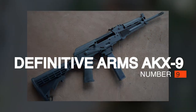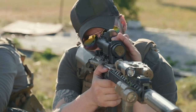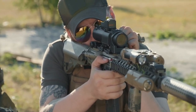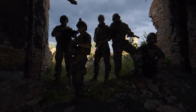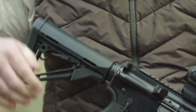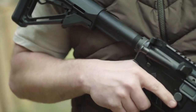Number 9. Definitive Arms AKX-9, $1,600. This is a gun we own in our personal collection, and it's one of our favorites. It's accurate, affordable to shoot, is based on an AK-47 platform, accepts Colt stick mags, and has never failed us once. This is a PCC that you won't find on most other lists because they are super hard to find, but a no-brainer once you see how they run. This might be our own personal choice for best pistol caliber carbine. They come into stock randomly on different websites as well as the used market.